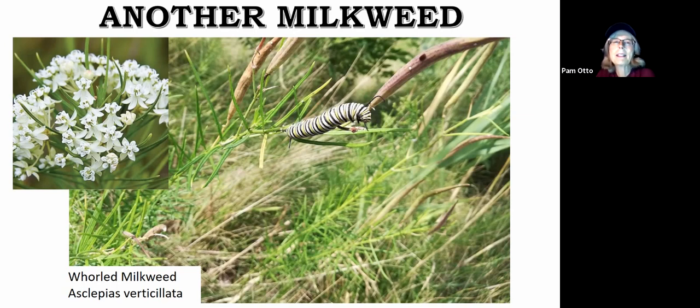So anyway, just another milkweed. If you're looking to mix up your offerings to the monarchs, this might be one you'd want to consider. It's very popular with the monarchs. I wouldn't say it's super popular amongst gardeners because it's one of the less showy milkweeds. But anyway, just something to keep in mind if you're looking to diversify your milkweed offerings for our friends, the monarchs.